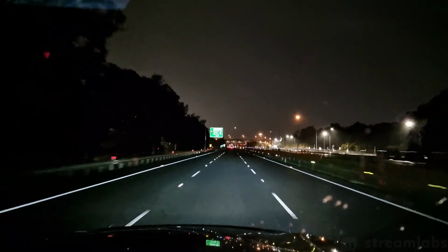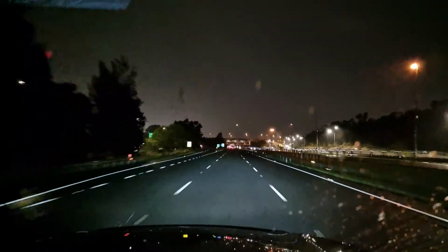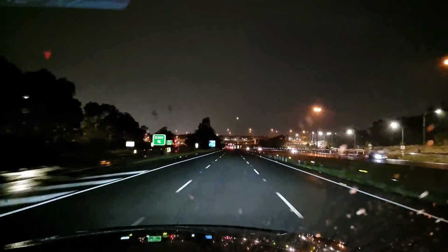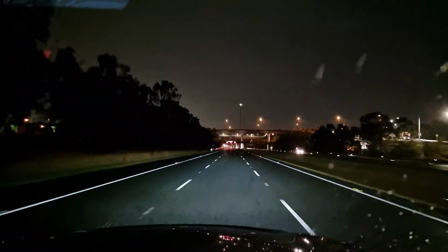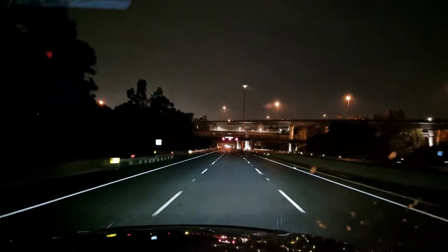So just an update on where I'm at. I'm roughly at about Rooty Hill, Eastern Creek. I've been driving currently for about 13 minutes. As you can see, there hasn't been that many cars on the road. Normally at this time of night there's a fair few more, but at this time there's not that many.